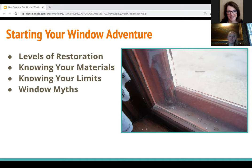Okay, so with that, I do want to cover a few window myths because they always come up and I'd like to address them right away. And the first one is about sustainability. There's this idea that has been perpetuated by different markets that wood windows are not sustainable. And I would argue that it is very false based on a number of different articles, publications and research that has come out of prominent restoration and preservation research places like the National Center for Preservation Technology and other prominent organizations.